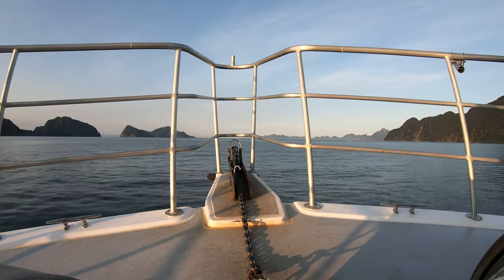We got about 13 people on the vessel today. We're making good time. It's not too cold out here on the front. We're on the bow, about to go catch some fish. See you guys in a little bit.